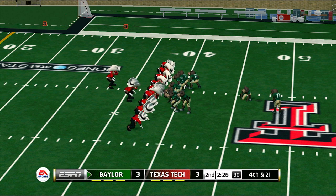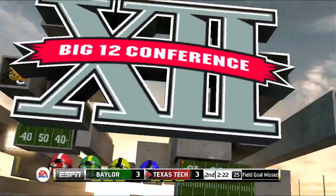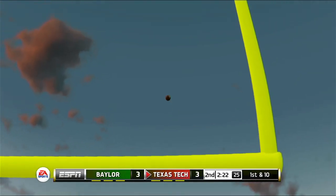Baylor is looking to go up by three. Kicks up, and it's off the upright, no good. Anybody who tells you that football isn't a game of inches might want to have a talk with this kicker. It doesn't get any closer than that.